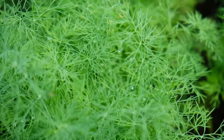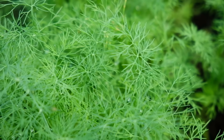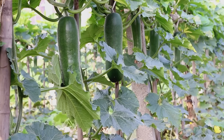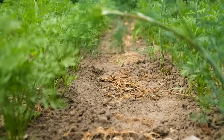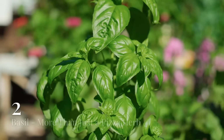But wait, does dill do anything for the cucumbers themselves? Oh, you bet. Some gardeners swear that cucumbers grown near dill taste better. Science hasn't confirmed it 100%, but hey, if it works and protects your plants, why not try it? So, are you adding dill to your cucumber patch this season? If not, what's stopping you?